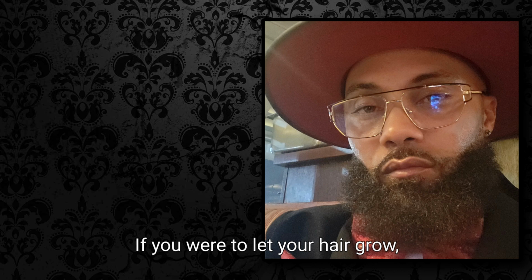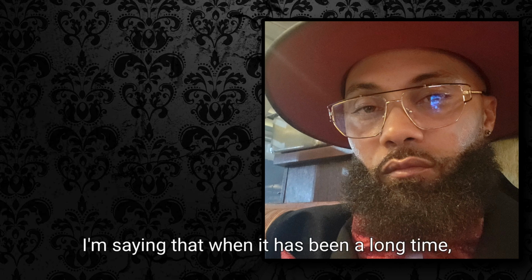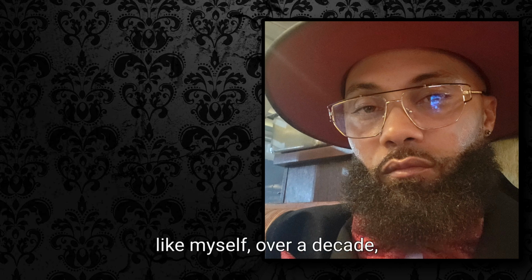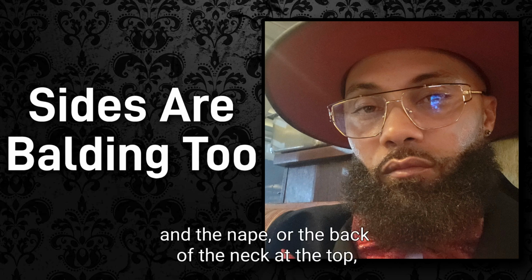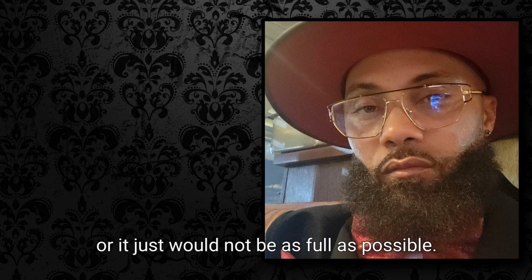If you were to let your hair grow, what you're going to find for many of you, I'm saying that when it has been a long time, like myself, over a decade, you will find that the sides and the nape, or the back of the neck at the top, is also balding, thinning. You'll see it in either spots, or it just will not be as full as possible.